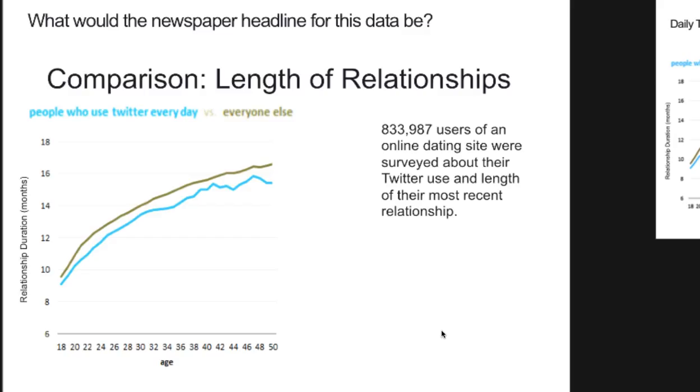Okay, thoughts? What would your main idea be? What would your bottom line sentence heading be? Non-Twitter users have longer relationships. Okay, cool.